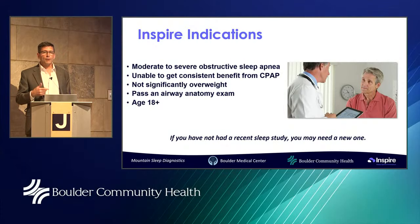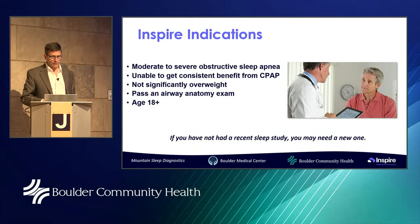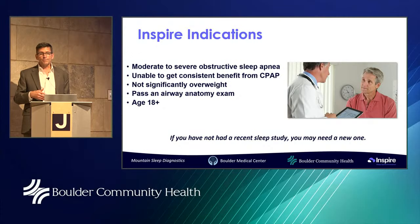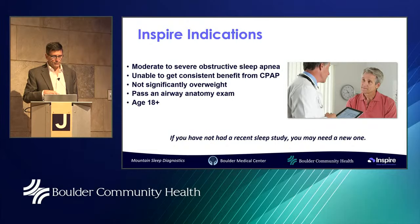But for most people, it is what Dr. Miner noticed: you'll have claustrophobia or some issue where you're not able to get that to work. That's when we start talking about this. Also, people for this particular treatment cannot be significantly overweight. Currently, most insurance companies, based on data, look at an AHI of 35 or below as a good candidate for that.